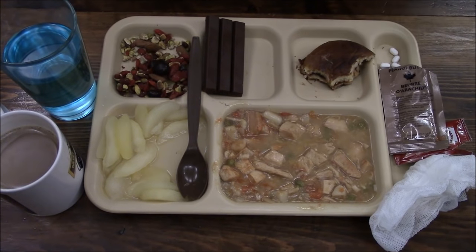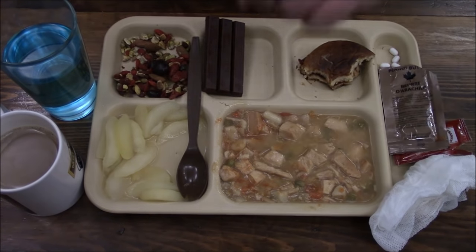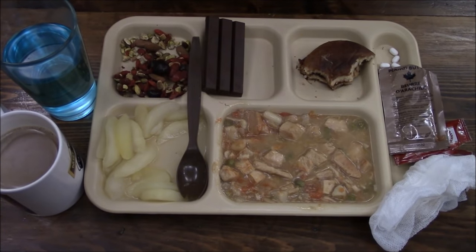Well, this was really cool. I really like my spoon. I like everything else. Well, everybody, thanks to Art and Nina for sending this to me. I got to finally do a 2018 IMP. This was, of course, menu number 9, chicken and vegetable stew. Hope you all enjoyed it, and I will see you all on my next review. Bye.